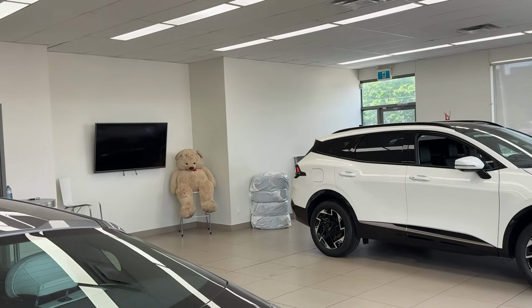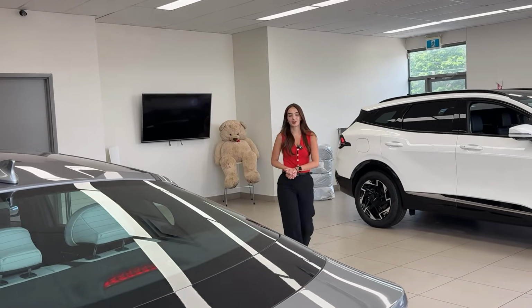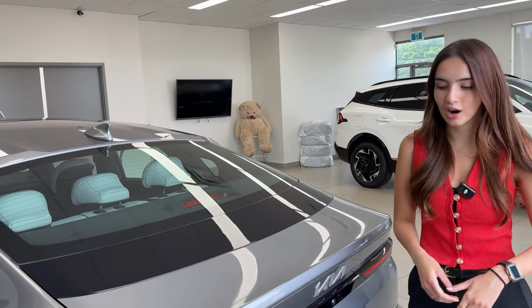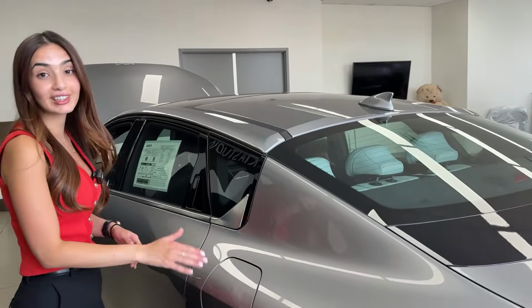There we go. All right, one more thing I want to talk about is the fuel consumption on this vehicle. So the turbo models, they're all front-wheel drive. You only get a front-wheel drive drivetrain configuration on this car. They're rated at 8 liters per 100 kilometers, and they have a 47-liter fuel tank.